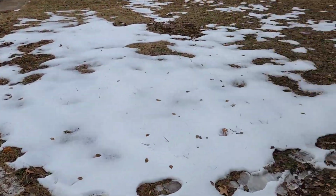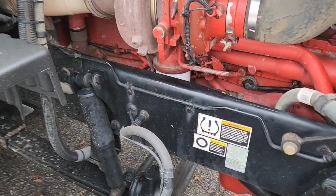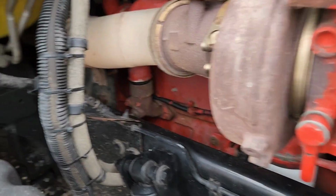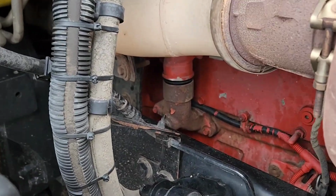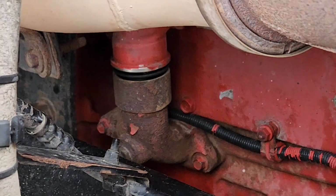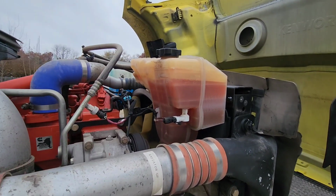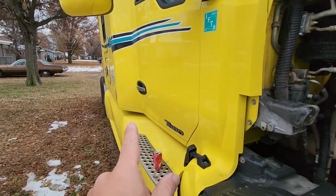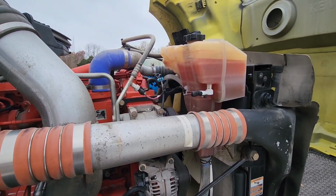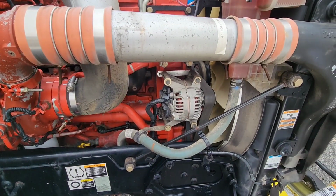And I'll do both shocks when I do that one. So, yeah. The only thing I've had to replace is that right there. That started leaking, so that's something I couldn't fix myself. Now, as you see, it's a little low, and that right there is the APU leaking, I believe. So we'll just have to keep an eye on that. Aside from that, though, everything is really clean under here.